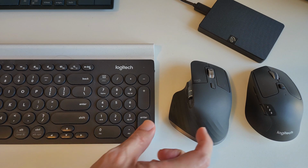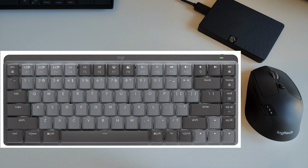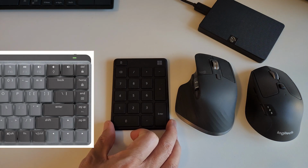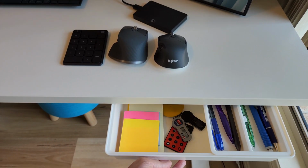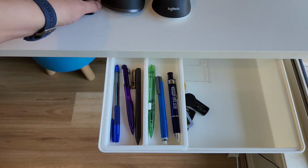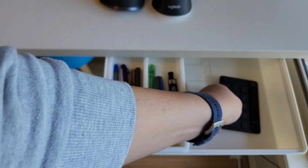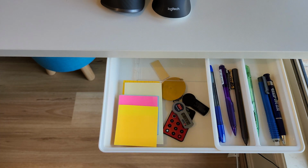To save table space, I plan to buy the more compact Logitech Mechanical Mini keyboard. I'm still using the Microsoft number pad. By having a separate number pad, I can keep it in my drawer when not in use to reclaim the table space. By the way, this drawer doesn't come with the desk. I bought it from Amazon. It's one of those where we simply double-sided tape it to under the table. I love this type of simple yet functional designs.